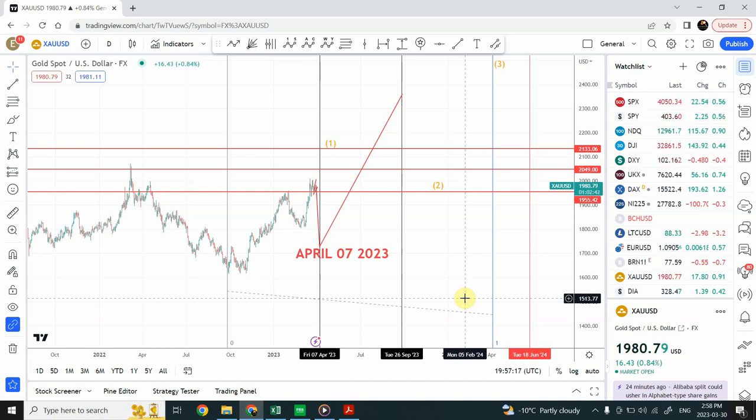We have been waiting for the bearish move in gold and silver, but that has not yet happened. It looks like we are going to see the first signs of a bearish move, so I'm going to share the analysis with you for gold and silver. For now, we're only going to discuss the gold chart, and I'll see if we can quickly look at the silver chart as well.